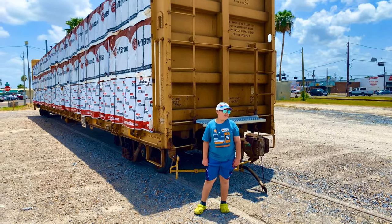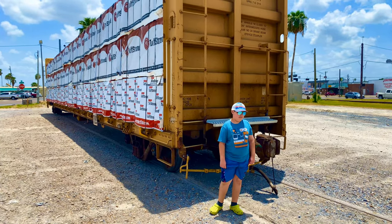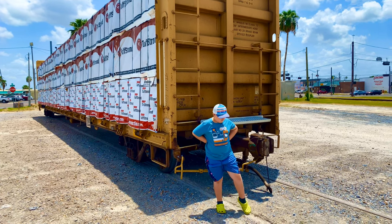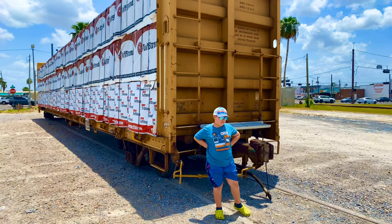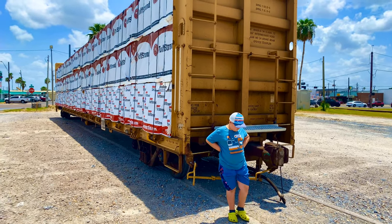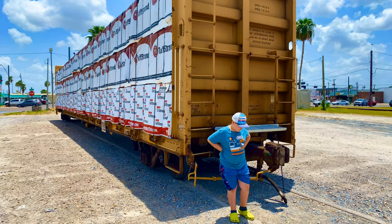We're here in South Texas again, and when I say South, really South Texas. That train you just saw was between Donna and Weslaco on that Rio Valley line. And believe it or not, we're standing here in a parking lot, and there is a random train car parked here, which David is in front of.